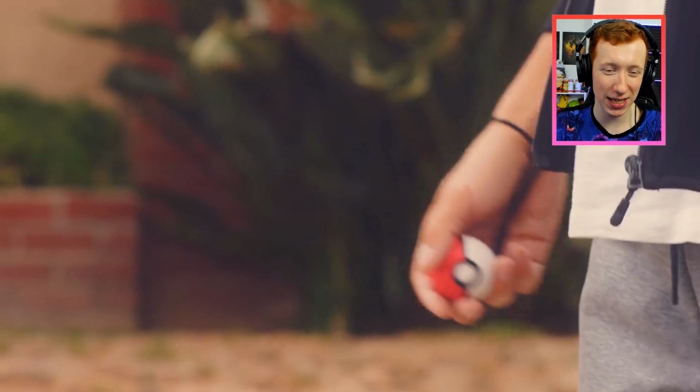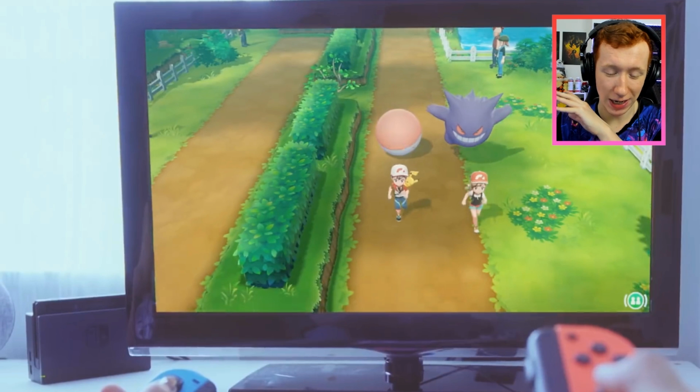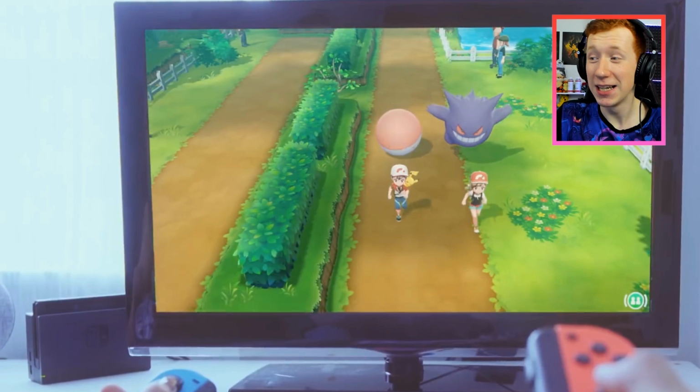So it looks like they've kept everything the same, which some people will be excited for, because it's literally like a remake. It's just Pokemon Yellow with better graphics. And they're like, yes, that's what I wanted. That's fine. This is my childhood and this is what I wanted to see.